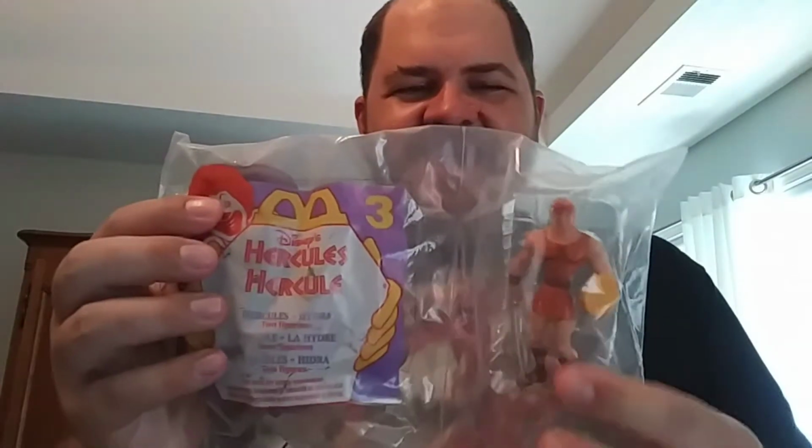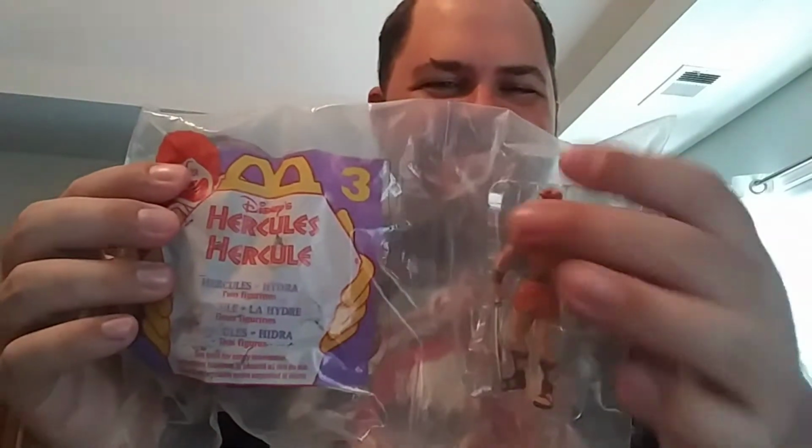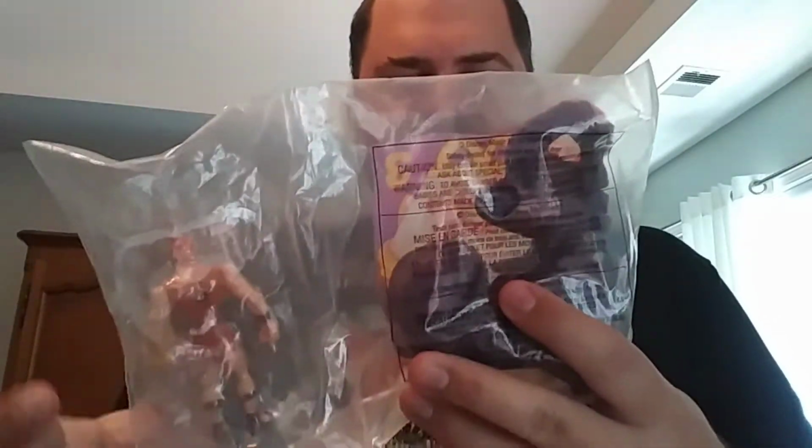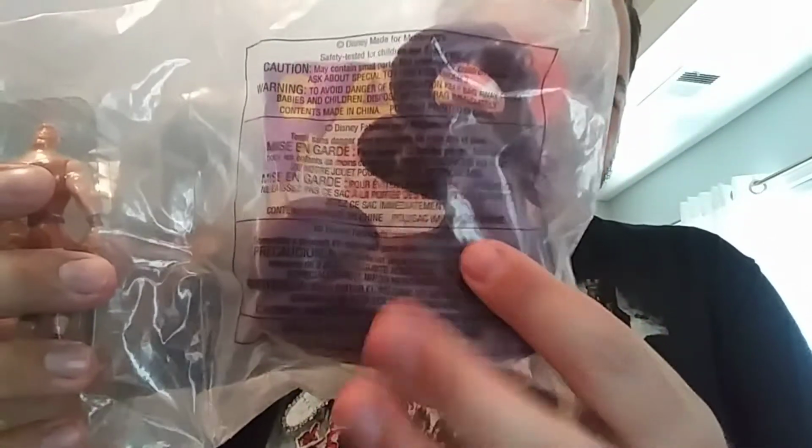But then we have the Hercules line, and this has like a hard plastic shell for Hercules, but then they did a dual-sided toy, which is cool. And then that is, of course, the monster he faces in the film. So pretty unique packaging there.